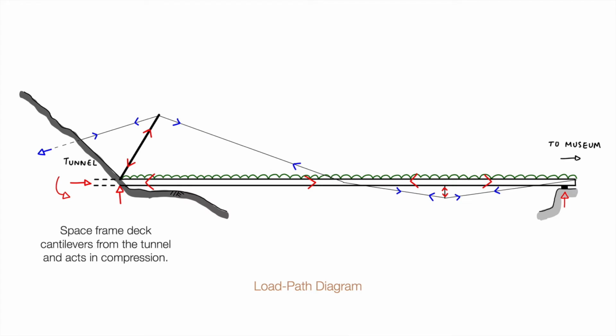The space frame deck is structurally continuous with the floor of the tunnel and cantilevers over the valley, hence longitudinal compression forces develop in the main girders. The cable stays are located above and below the deck. They are post-tensioned and anchored back to the concrete tunnel to provide a net upward force on the bridge. The cables below the deck are attached to the strut and help to control deflection.